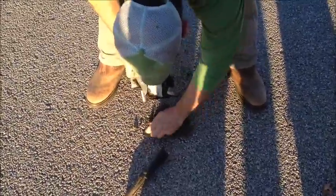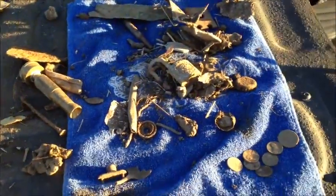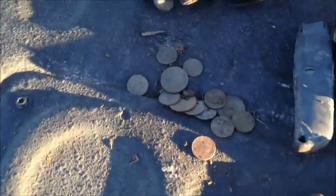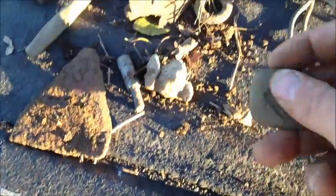Scrap Iron's dumping out the last of his finds pouch. We found a lot of stuff today, but not a lot of valuable stuff. Quite a bit of clad. Got probably a couple bucks there. I got like 12 cents. I think the neatest thing I found today was this Boy Scout neckerchief holder.